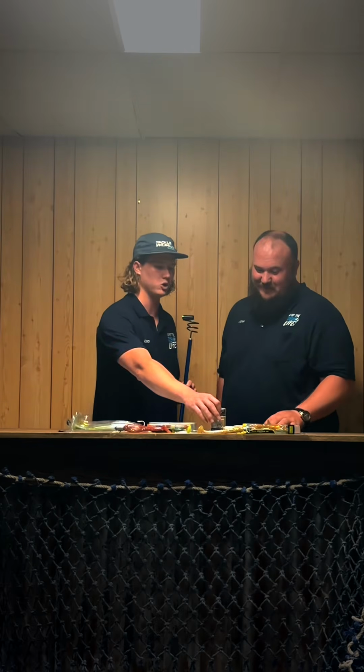Yeah. It is always a good idea to upgrade to the best quality terminal tackle in the game, because when you're hooked up to a meter barra, they are absolutely savage. They'll find any weak point. So you do not want to do anything by halves. Everything is proper, because these fish will expose anything.